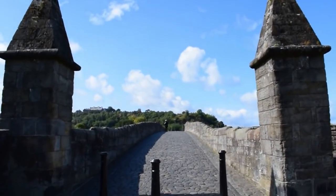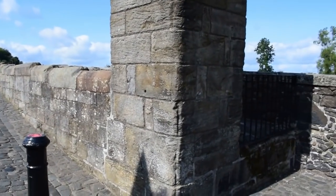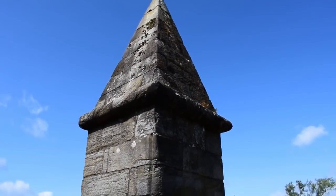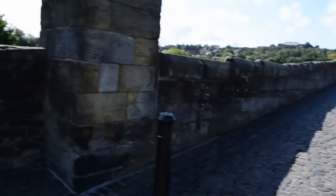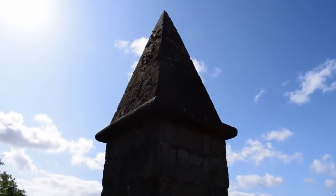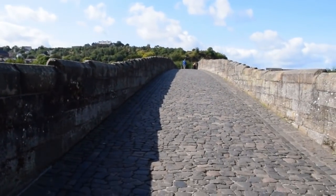Now this one, look at those pillars there. They're quite epic looking, really nice. And when you cross the bridge on the other side in your car, it's quite a stunning sight to see from over there.